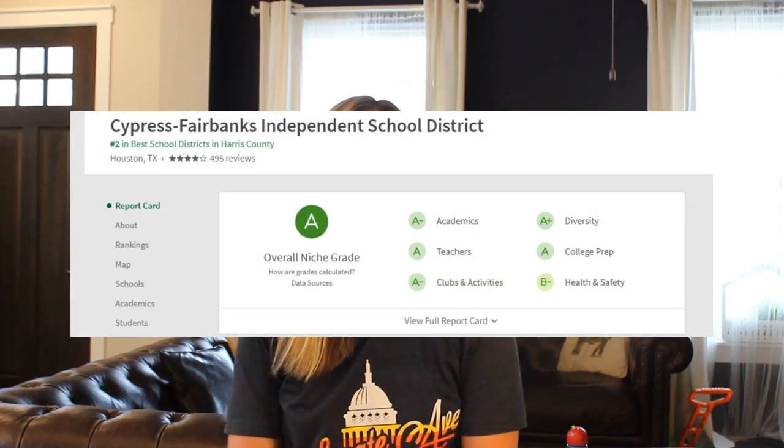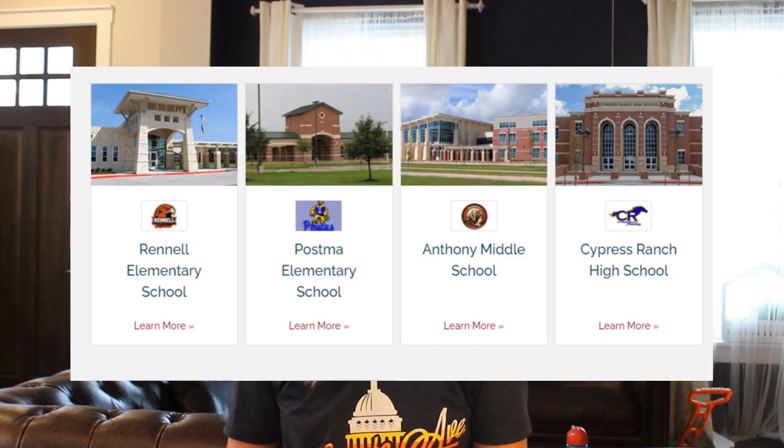Schools. The schools here are part of the Cy-Fair ISD, which is a very highly rated school district. And the schools themselves rate pretty highly individually based on test scores from various websites.